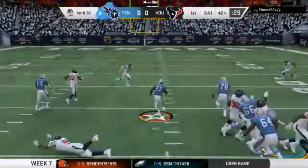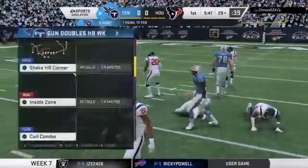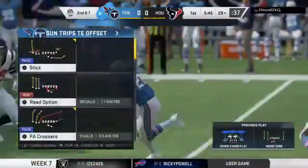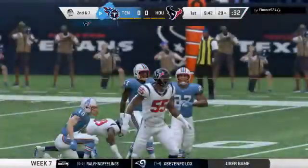Running with Hunt here out of the shotgun. And a promising start as he'll get it up to the 29-yard line. If they didn't have that penalty a moment ago, it'd be a first down. Still a nice 13-yard pickup.